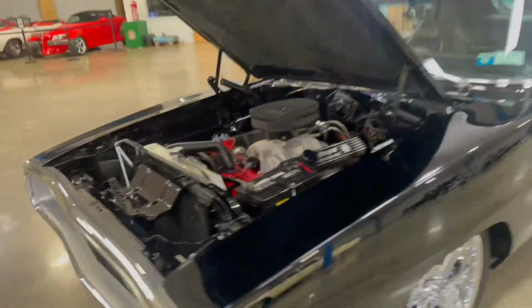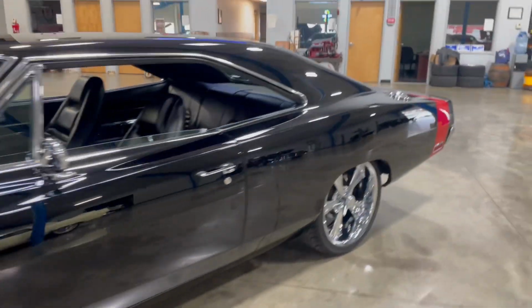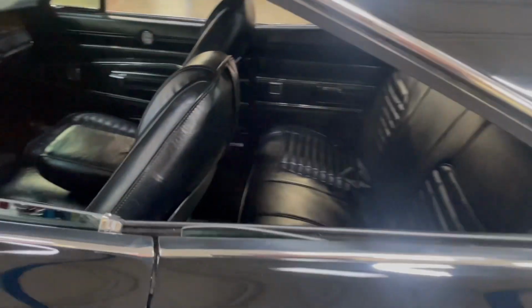And as you can see, it sounds amazing. It sounds good, and it sounds like it's hungry. It just wants to eat. I'm gonna take you guys to the inside.